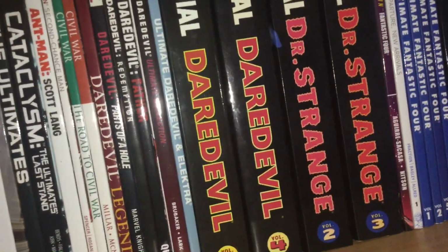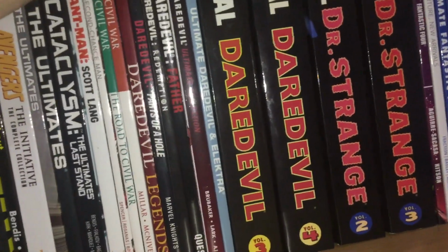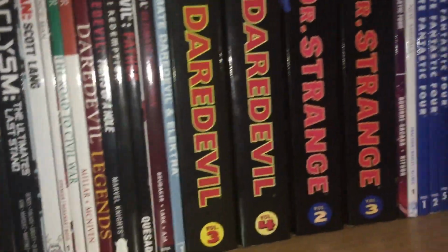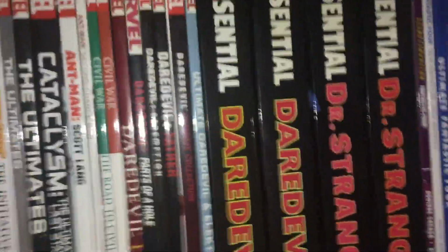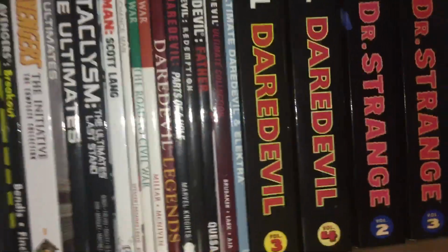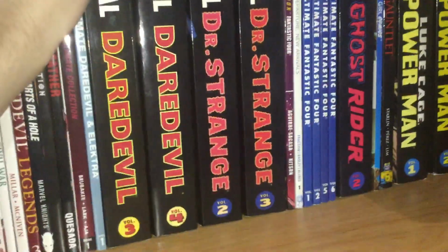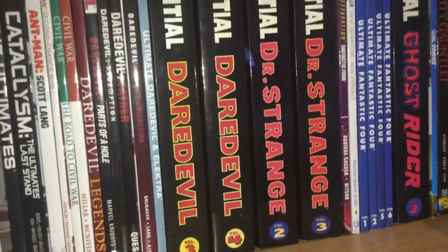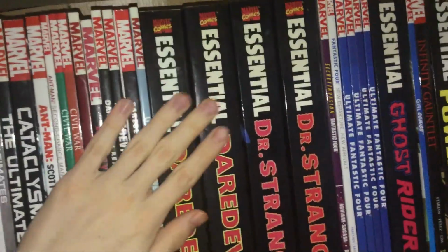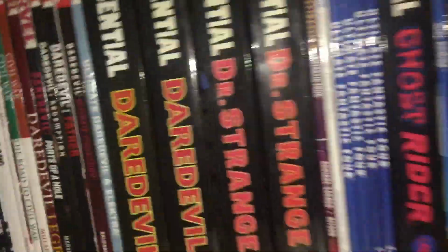Daredevil Parts of a Whole is pretty decent stuff as well. Daredevil Redemption, Daredevil Father. I wasn't a fan of Father. Daredevil by Brubaker is good stuff. Ultimate Daredevil is good stuff, although it misses some of the core elements of Daredevil, perhaps. Ultimate Daredevil is kind of a dick as well. Essential Daredevil, Volume 3 and 4. This is really good material. Some of the stuff in here, like Classic Daredevil, some of it is really cheeseball-y, but there's some really good stuff in there as well.